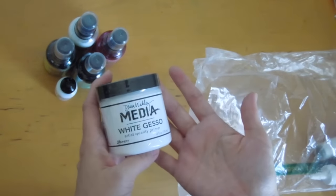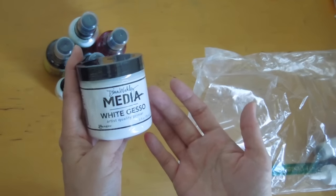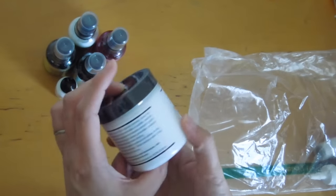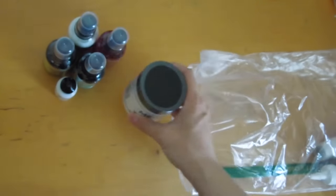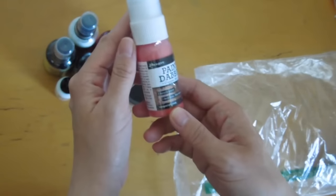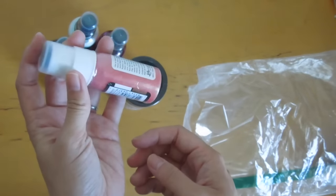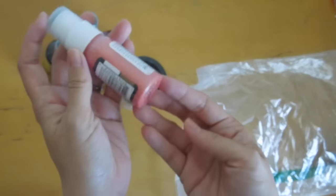And my first gesso, can you believe it? My first gesso. This is the Dina Wakley Media White Gesso. And this is also Ranger brand, so it was on sale. You can see a lot of these items are from the Ranger brand because they had a sale going on. This one is a paint dabber, copper metallic. I hope the color that comes out is a little bit more copper, but here's that one.